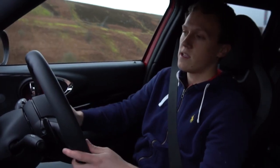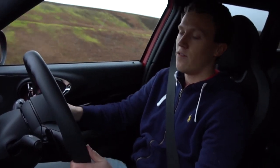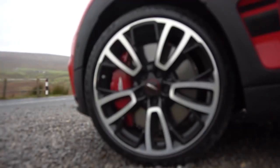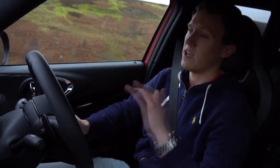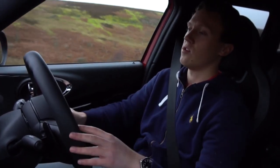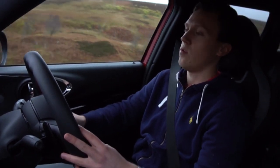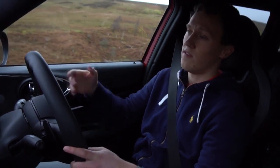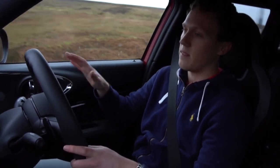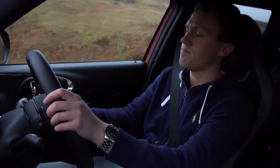As always, we've got a nice set of brakes on this JCW. Big 4-piston calipers up the front, standard fixed floating caliper on the back, but that pedal feels really nice. It's got a nice initial bite on it. You've not got too much pedal travel before that bite occurs, so it's really predictable. And of course, they have really powerful brakes. The car's 1,550 kilos, but nice big set of calipers on there. You can definitely have faith in these things.